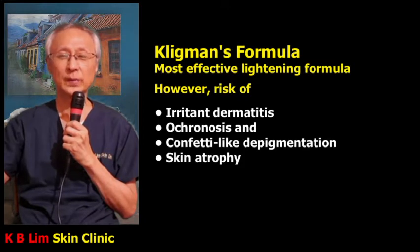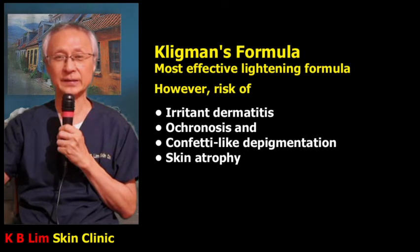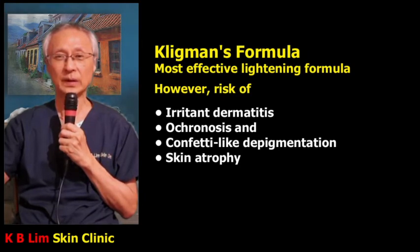Although Kligman's formula is the most effective lightening formula available, it has some risks. Although it doesn't occur very commonly, some patients appear to be quite sensitive to the hydroquinone or the tretinoin and develop an irritant dermatitis, which can result in a burning sensation and darkening of melasma. Prolonged use of hydroquinone, in some patients using high concentrations, can lead to a condition known as ochronosis or confetti-like depigmentation of the skin.